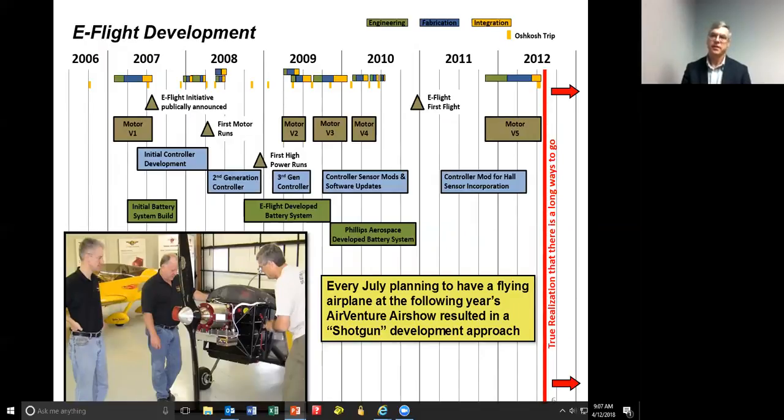By the time we flew the airplane, we had version 5 motor. That meant that was the 5th full up motor that we actually built, besides many changes to those motors as we went along. So 5 full motors, numerous controllers. We developed the controllers ourselves. There was no controller out there to go with the motor. So both the motor was fully developed by us, the controller fully developed. We were on like version 12 of the controller when we flew in 2010.